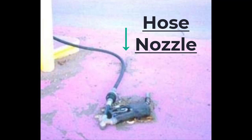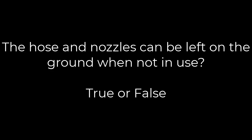The hose and nozzles can be left on the ground when not in use. True or false? Correct answer is false. The hose and nozzle must never be left laying on the ground. This can damage and result in leaks and malfunction on the system.